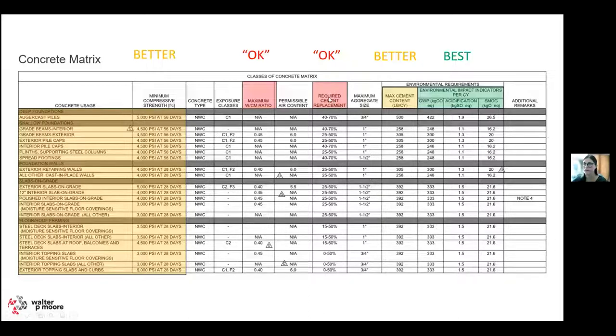Then we've got our required cement replacement. You can see that for something like our deep foundations, we're requiring 40 to 70%, I should say, replacement of cement with supplementary cementitious materials like fly ash.